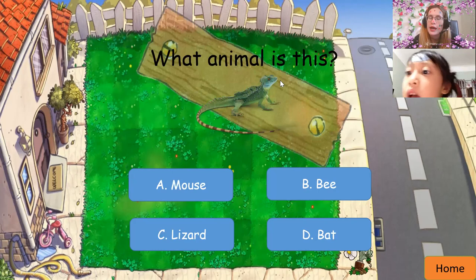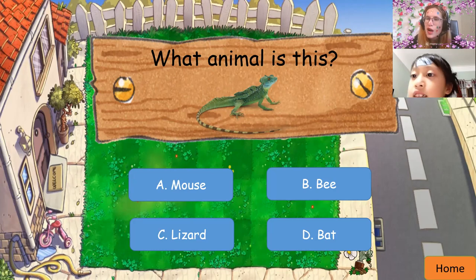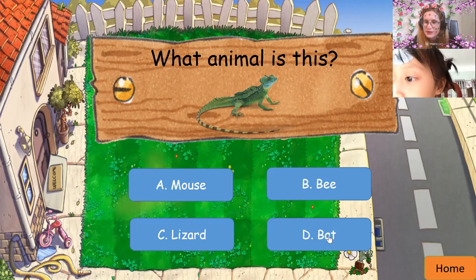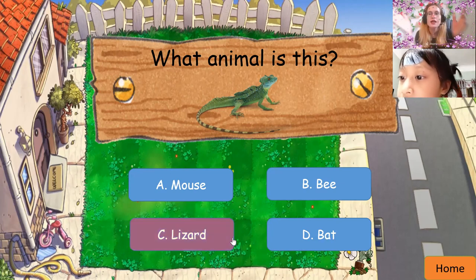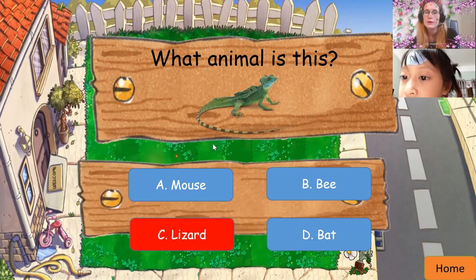Mouse. What animal is this? A what? A mouse, a bee, a lizard, or a bat? Lizard. Yes, it's a lizard. Good job.